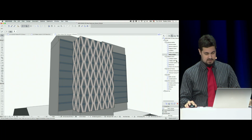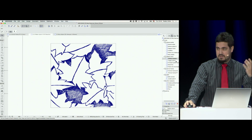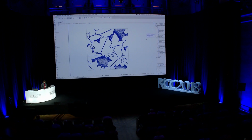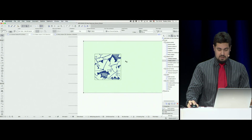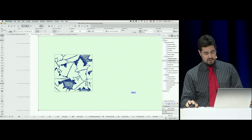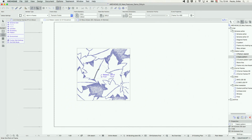Let's simulate this process. I had an idea that I sketched onto a piece of paper, scanned it, and placed it as a trace reference on my elevation. The concept is that I would like to turn this leafy pattern into a shading device in front of my glass facade. Now, I would like to turn this into a curtain wall pattern. I can simply select this empty curtain wall here, go into edit mode, and start drawing frames directly onto the facade, wherever I want, no restrictions.